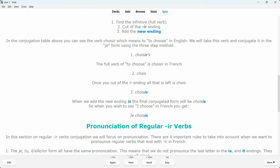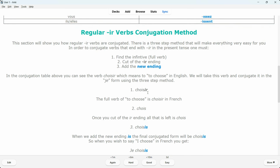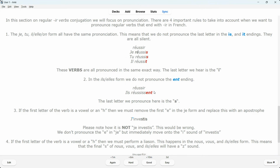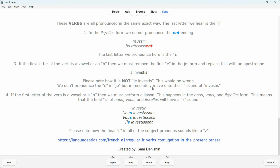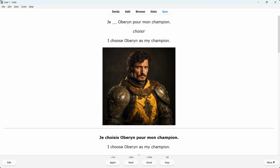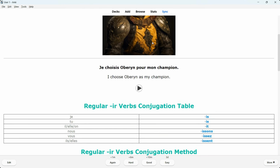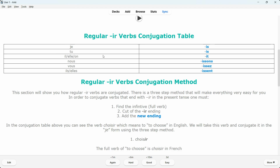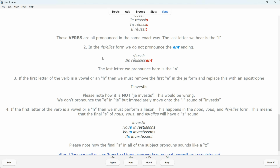So we find infinitive, which is choisir. The full verb of choose is choisir in French. We cut off the IR ending, and then we add an IS, which is what we have done over here. And there's a little area about pronunciation. So, for example, you do not pronounce the last S. You don't say je choisis, but no, you do not pronounce the last S. And the same in il form as well. So we had the cards, choisir, and we conjugated choisir. We took off the R ending, added this ending, and we are over here. So that is some interesting stuff.